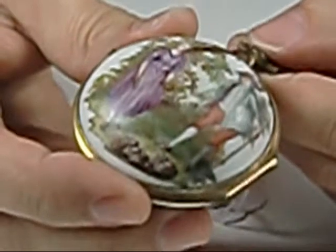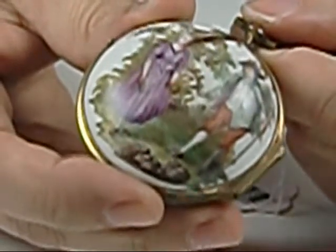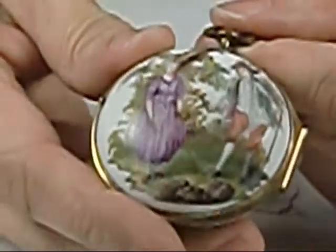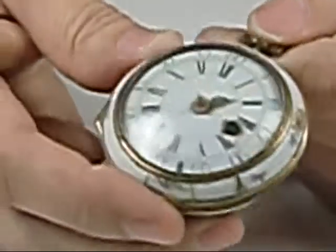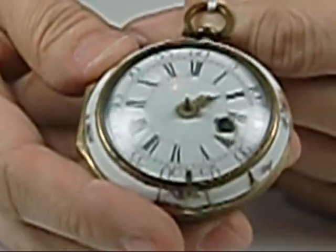So a very rare find, maybe even a rarer find for porcelain people than it is for watch people, but an extremely interesting watch, and we have an estimate of $6,000 to $10,000 on it.